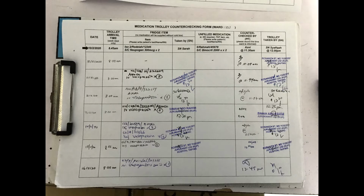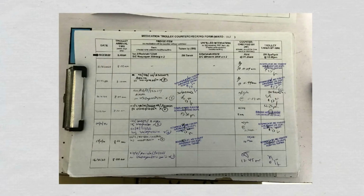When the trolley arrives, we first sanitize the trolley using 70% alcohol spray, and then we record the time the trolley arrived in a ward file. This file has the date and time of trolley arrival, a list of fridge items, and signatures from the pharmacist and nurse. After that, we check the trolley for any returned medication, then we update the patient beds and start filling.